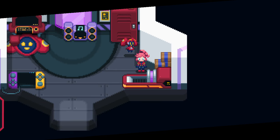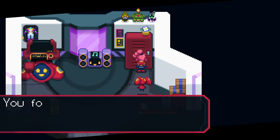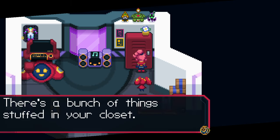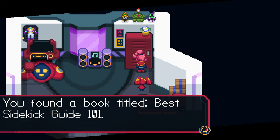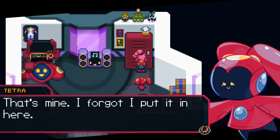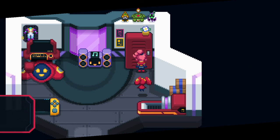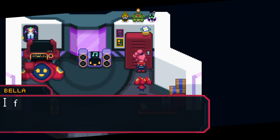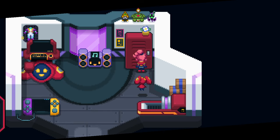Toys and other memorabilia. You found your old yo-yo collection. Bunch of things and stuff in the closet. You found a book titled Best Sidekick Guide 101. Oh, that's mine. I forgot I put it in here. Silly Tetra. There's a bunch of things and stuff in the closet. You found your favorite swimsuit. I feel like going to the beach now.